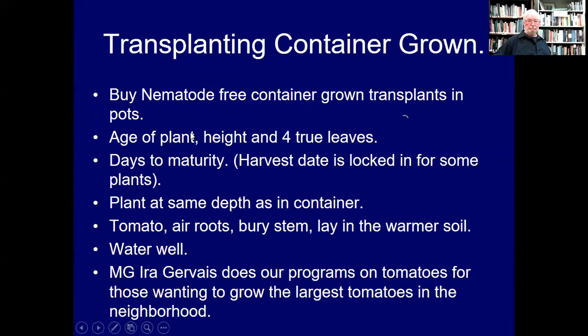When you buy your plants, you would like to set them out in your garden at the same depth as they were in the container. The exception is tomatoes. Tomatoes have what they call air roots. That stem has a lot of air roots that you probably can't see. So if you've purchased your tomato plant in the last few days and you haven't planted it yet, the best thing to do is, in your garden, don't plant it in a deep hole.